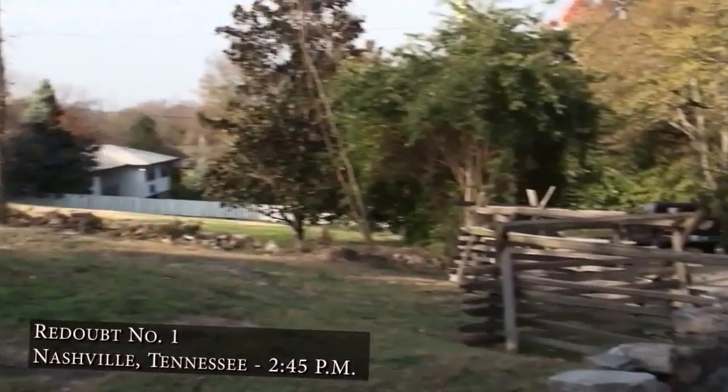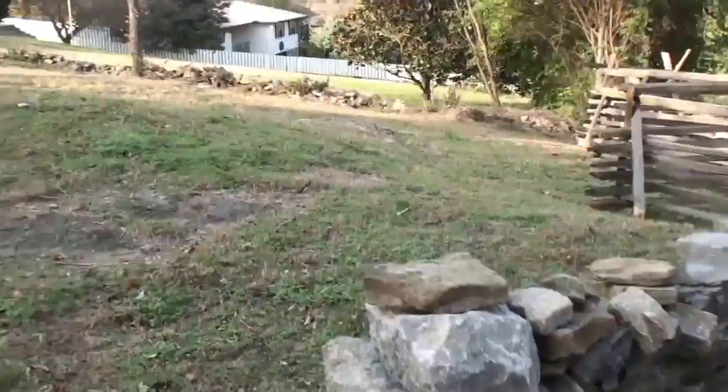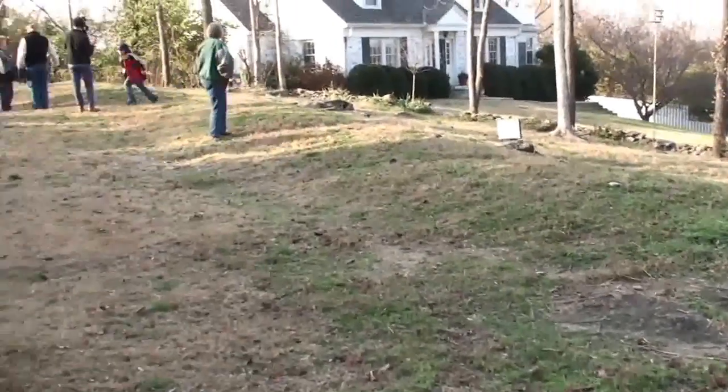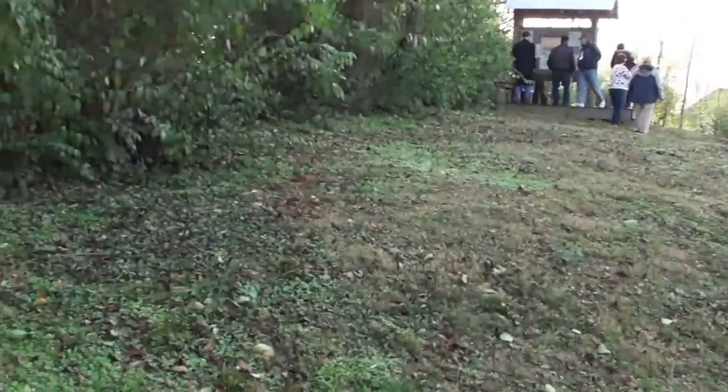Welcome to Redoubt number one. This is one of our properties, one of our two properties. This is what a redoubt looks like after 150 years.